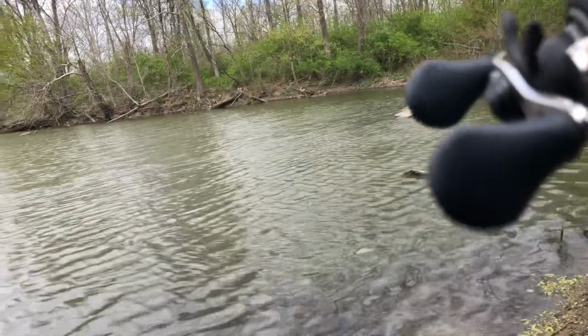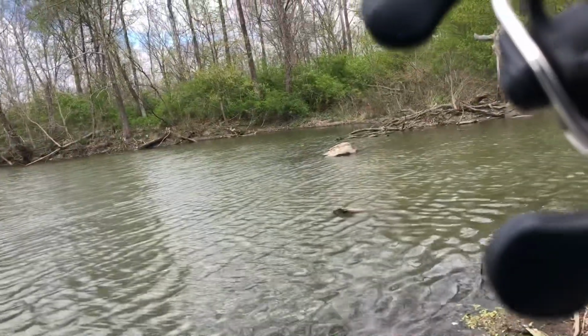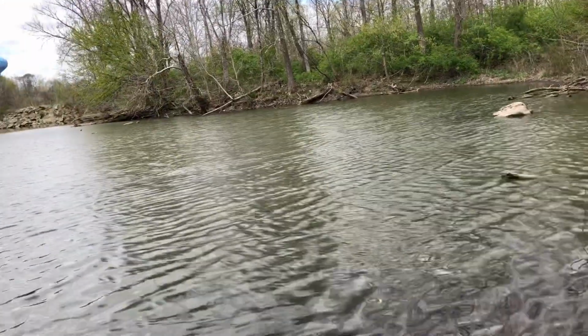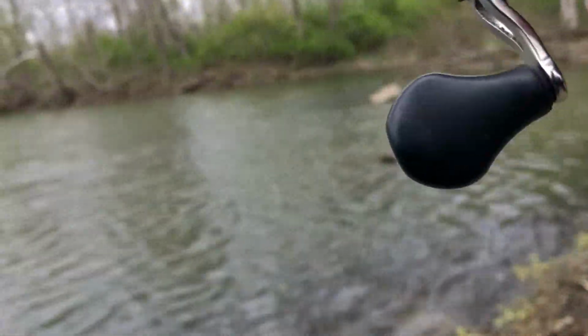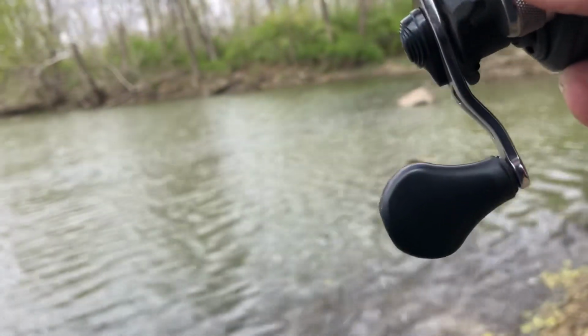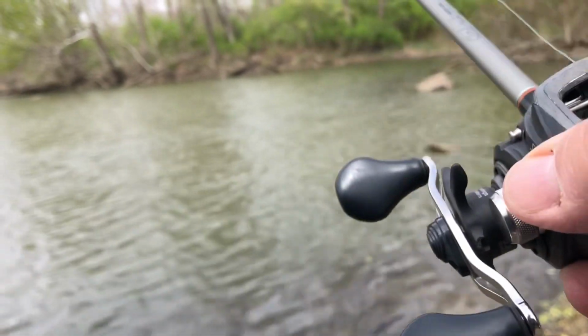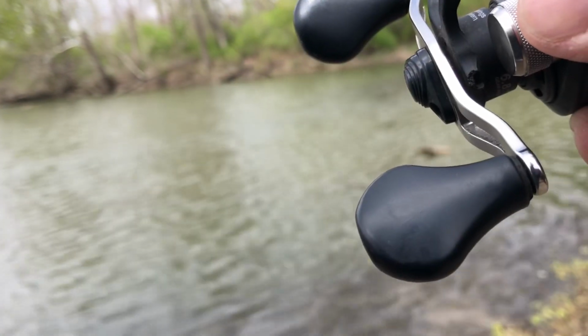That's the shallow from that rock to the left there. I feel like that's the spawning flat that most of the fish around here would probably go to this time of year for their nests. But I think a lot of them come up in the creek too.